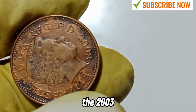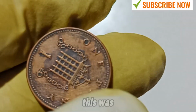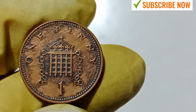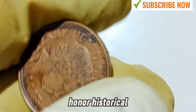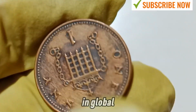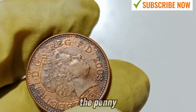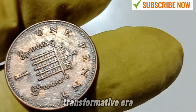The 2003 penny was minted during a time when Britain was transitioning into the 21st century. This was a period marked by significant change, both politically and socially. The design choices of the time reflected a blend of tradition and modernity, aiming to honor historical symbols while embracing the present. Britain was witnessing significant events in the early 2000s, such as the UK's involvement in global conflicts, ongoing debates about its role within Europe, and technological advancements that were shaping the new millennium. The penny from 2003, with its timeless design, serves as a reminder of this transformative era.